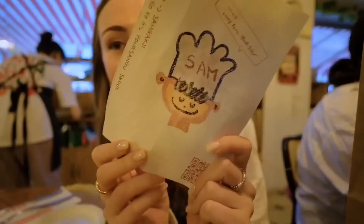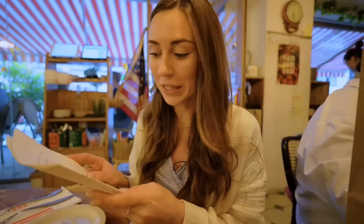Alright guys, it is about 6:30, which means dinner time, and I am so excited. I was able to get a reservation at Sem, which is a really popular, trendy restaurant right now. And can you guys guess the theme just based on the decor here? It is an American themed restaurant.